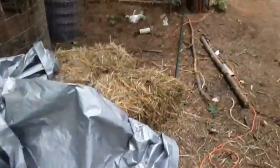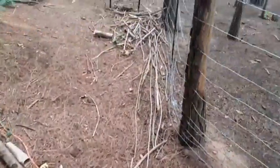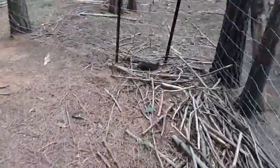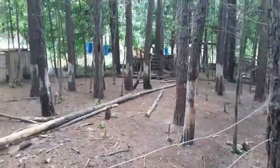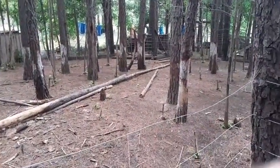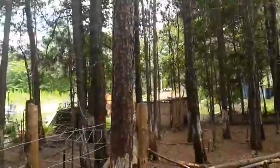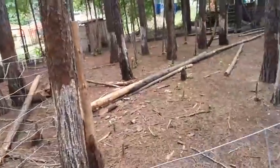Oh, my hay got uncovered. We had a pretty good storm come through here. Where did that piece come from? That piece is right there. Oh, see, no tops broke off. I don't like it. I don't know.